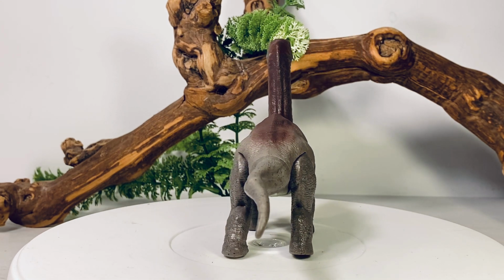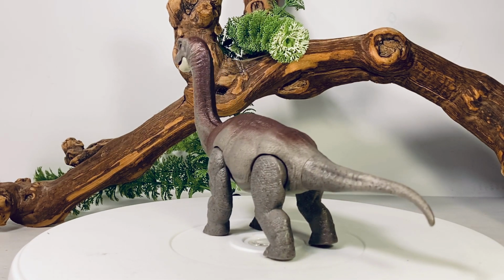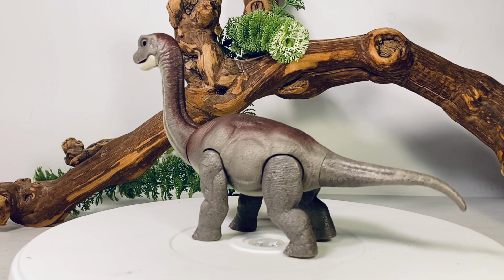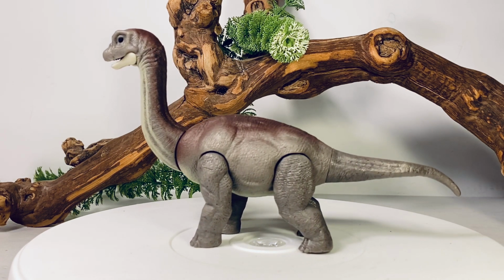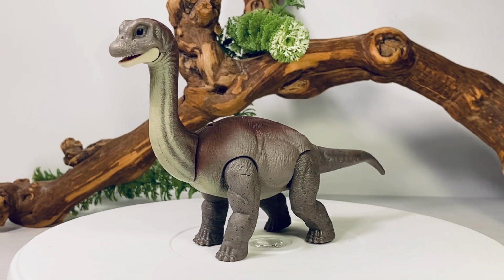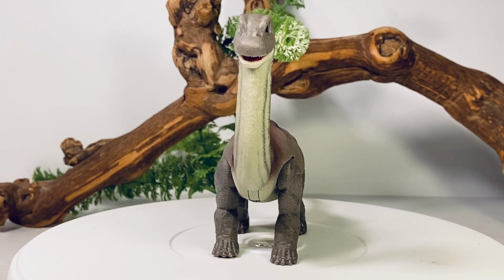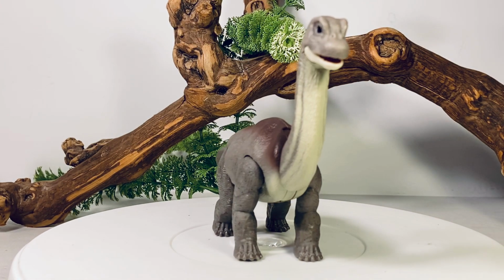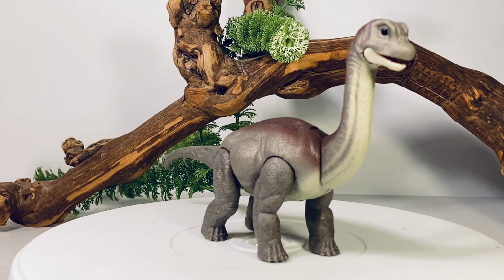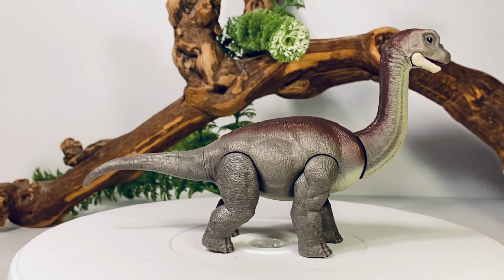It has very baby-like proportions. It has that short neck, those puppy dog eyes, short tail, and short legs. The paint scheme is pretty simple, but for a Brachiosaurus in the Jurassic universe, this works pretty well. The main body is a dark brown color. You have some maroon color along the neck and along the top of the body. And then you have some cream underneath the neck that goes all the way down to under the belly. So yeah, I really like this figure, and I can see why it's so popular.